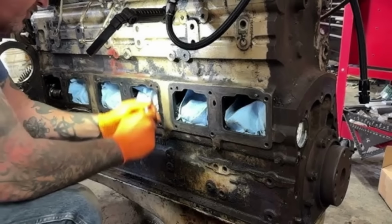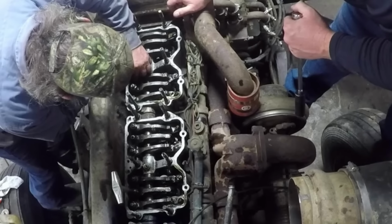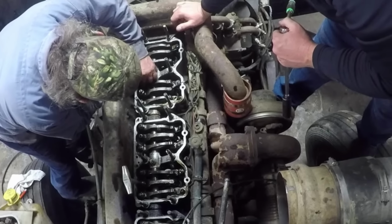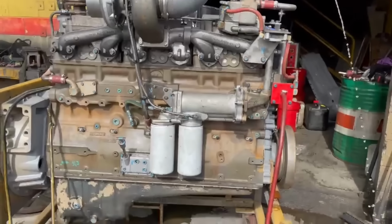By the late 80s, these workarounds were more than stopgaps. They were the norm. But a shift was coming that would make them obsolete. The era of electronics was on the horizon, and Cummins was already building its replacement.